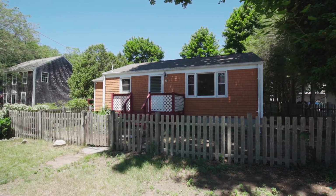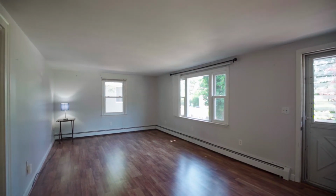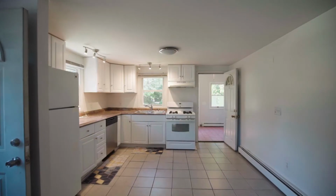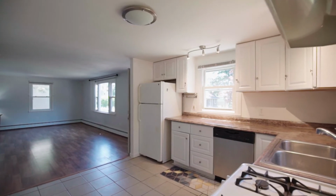Approach the main entry and step into the gracious living room with a bright and warm atmosphere via laminate floors and a big picture window. The open floor moves you right into the remodeled kitchen, lending fresh workspaces and crisp, clean cabinetry.